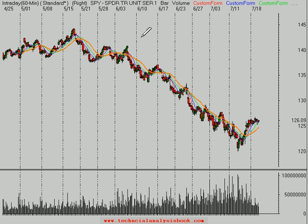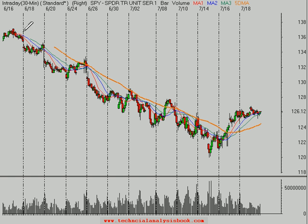When we back up a little bit and look at this hourly time frame, you can see here this is the steep downtrend line that we had broken, and here we are at that 126 level. And let's just make that a little bit clearer to see by looking at a 30-minute time frame instead. Each one of these candles now represents 30 minutes instead of the 60 minutes we had just been looking at.